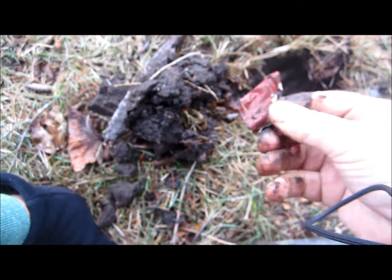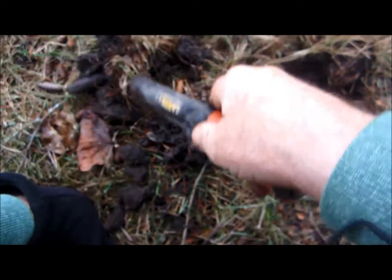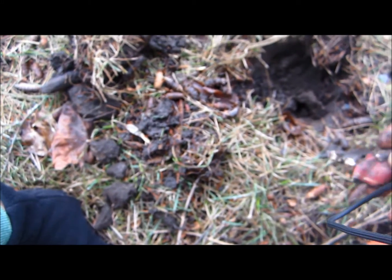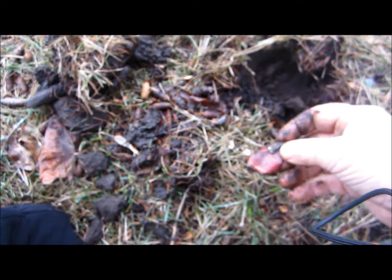Oh, piece of metal. Wouldn't you know it? Yeah, that's what it was. I thought it looked like something else, I guess. But that's what it was. Just a scrappy old piece of metal.